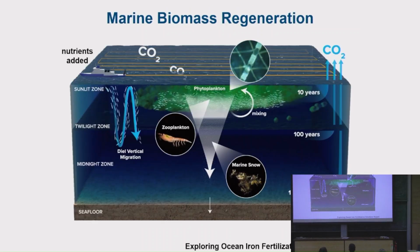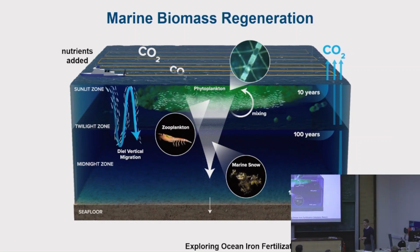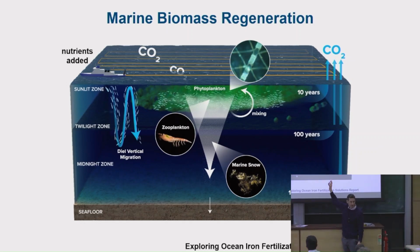Okay, so there are 2 projects, and I just want to give a quick overview of what we're doing here. The first one we're calling marine biomass regeneration. And the idea here is to stimulate phytoplankton, microscopic algae, that are the ocean's primary producers. These do the vast majority of the photosynthesis, the conversion from inorganic carbon to organic carbon in the ocean. What happens naturally is the phytoplankton grow, and they get consumed by little critters called zooplankton, on up the food chain, eventually to fish.